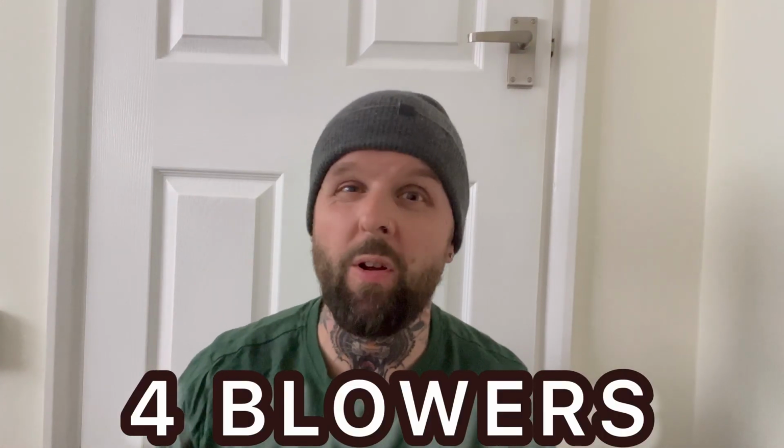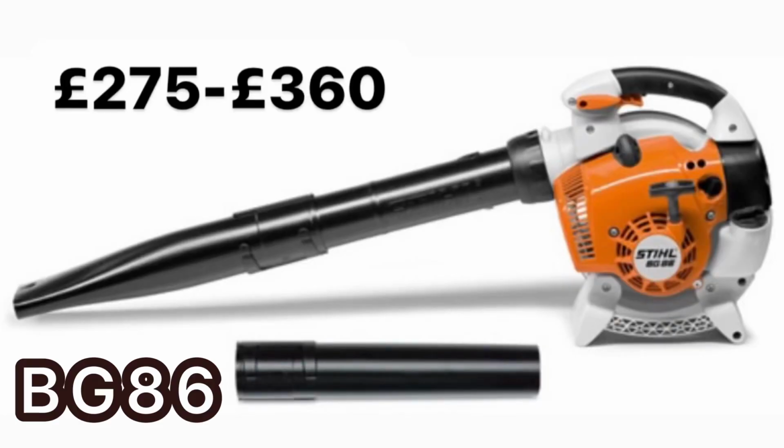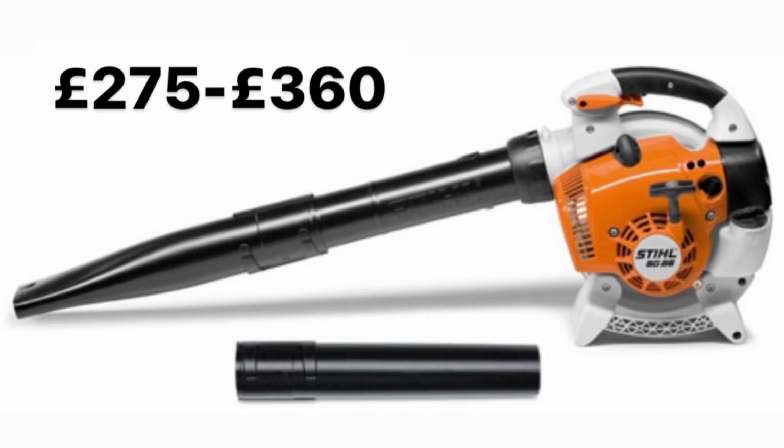I say backpack blower because I think they're better than the handheld blowers, but if you do want a handheld blower, they do this one here. This is the BG86, made again by Stihl, and these are about £275 to £360. They're not bad. They're okay for getting in small gardens and around flower beds and stuff, but they're not 100% brilliant. I personally think the backpack blowers are a little bit better.